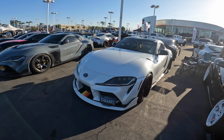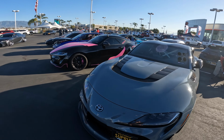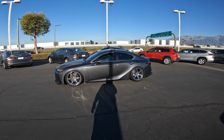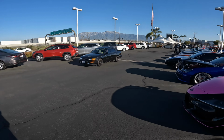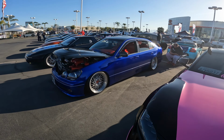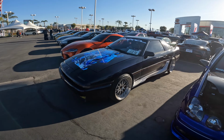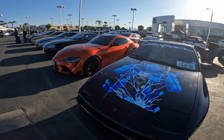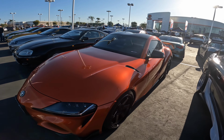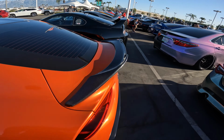Oh, the best. Looks so good. VIP, yo, looks good. GS, legit. Old school Supra. Ooh, look at this. I haven't seen this color in a while. I love this color. Look how beautiful it looks in the sun. It's the best.